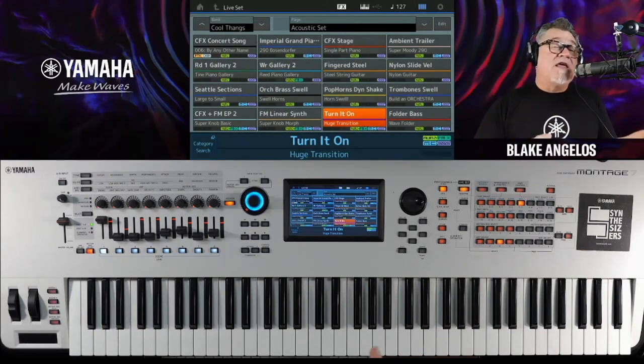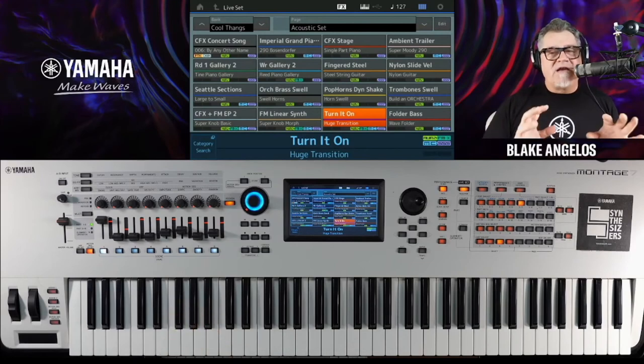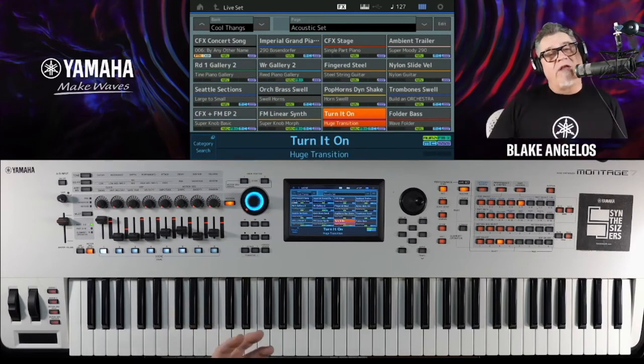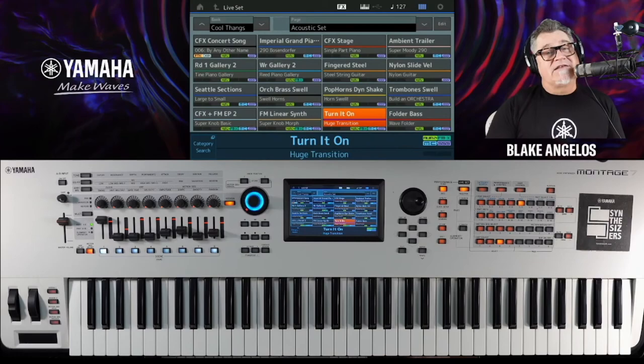There's also the Modx. That's the lighter-weight mid-line sibling to the Montage. It's built on the same technology, but Montage just has more features, more real-time control, and more DSP power. It also comes in three sizes: the 88-note Modx 8, the 76-note Modx 7, and the 61-note Modx 6.